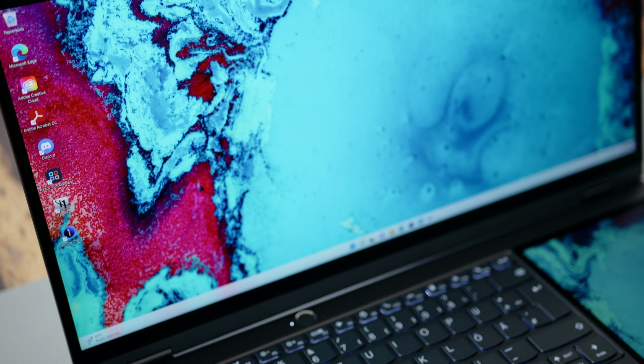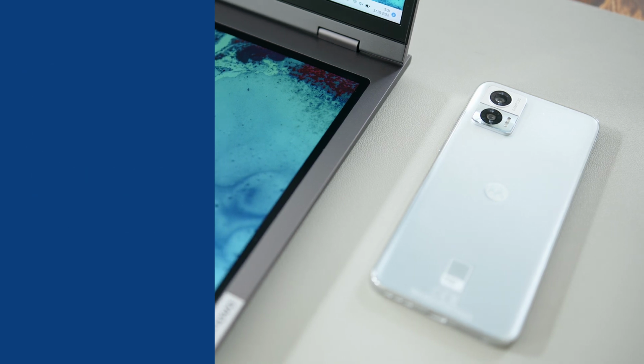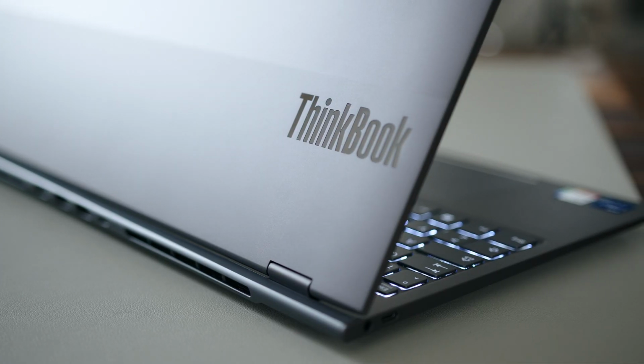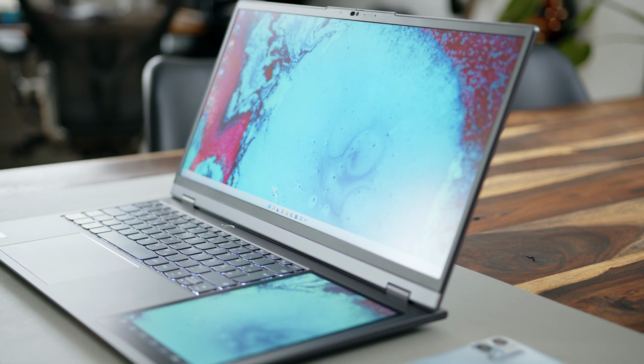Our review unit is equipped with Intel's mainstream i7-12700H, 32GB of DDR5 RAM and a 1TB SSD, and houses all of this hardware in a sleek aluminum chassis. Housing a much wider display than usual also directly influences the form factor. So while the ThinkBook is as wide as most 17-inch laptops, it is considerably narrower. Weight is definitely more reminiscent of smaller devices than your usual 17-inch productivity laptop, like Dell's XPS 17 for example. Build quality feels alright and premium enough, and the chassis is sturdy with only minimal flexing overall.